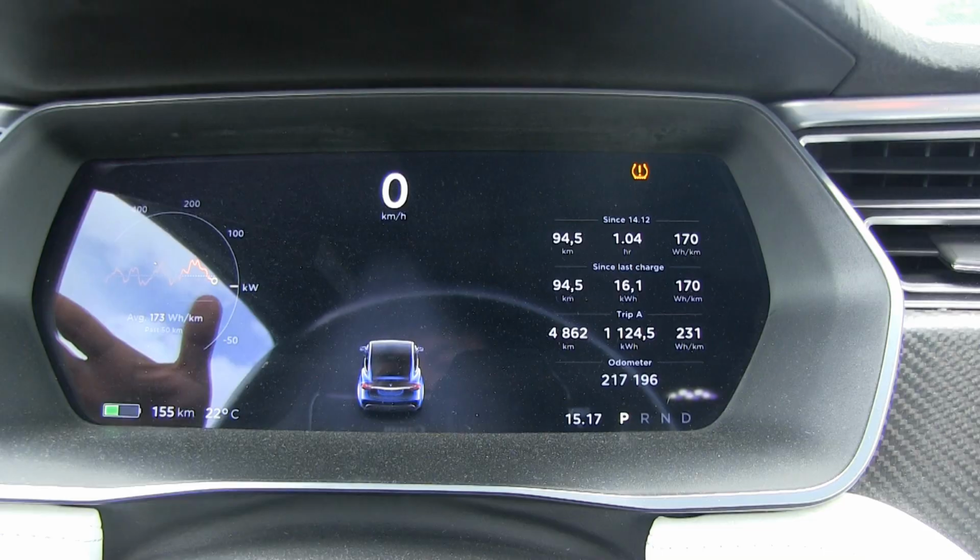And now it seems like the cooling has stopped. So 230 kilometers, then off we go. All right, we're back at the starting point. I don't know what the heck happened. Very good day today. We have 170 watt-hour per kilometer average consumption.